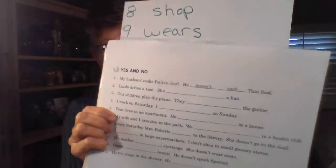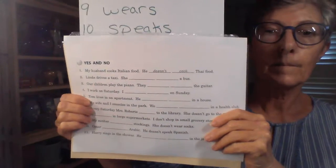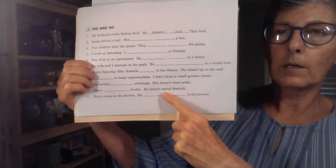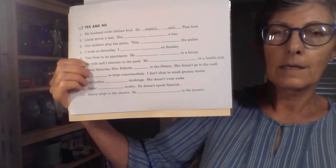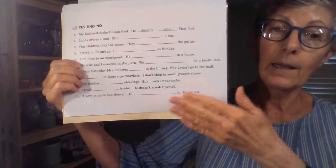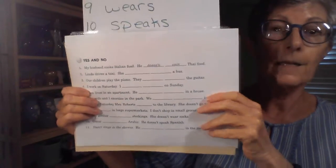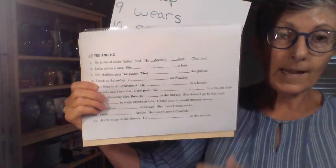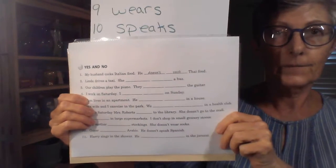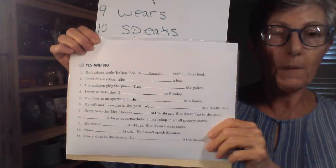Number 10, Omar, so it's a singular person, right? So let's look at that ending part. He doesn't speak Spanish. So the verb is going to be speak, the base verb, and we need to have it the person singular with he. Omar speaks, yes, Omar speaks Arabic. Negative, he doesn't speak Spanish.